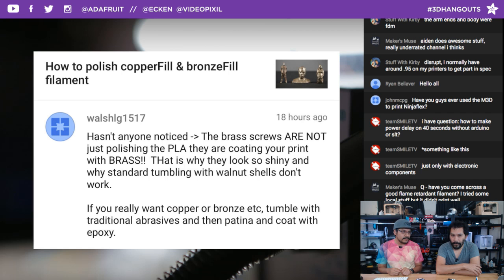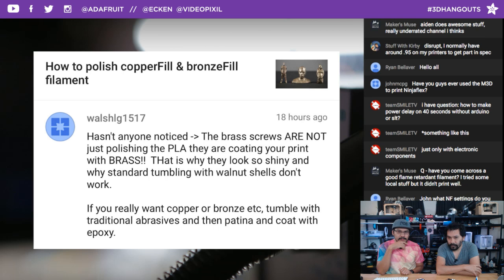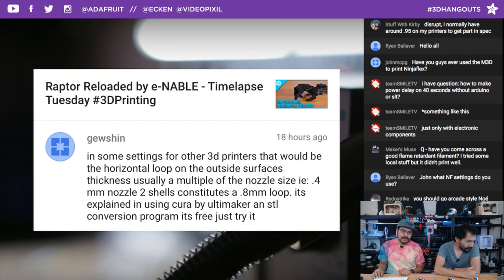So it smooths out all those layer lines, which doesn't happen with regular PLA. That's why. He also had a tip: you can tumble with traditional abrasives, then patina, and then coat it with epoxy. Cool, that's a good tip. So there you go. Next comment is from Jushin.